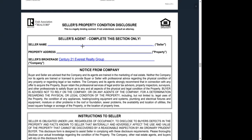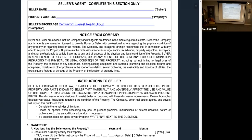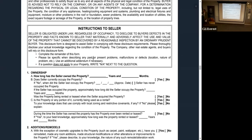You can put in the seller's name, you can put in the address of the property and our brokerage. But the rest of this, I always just tell them, you've got a homework assignment. And your homework is to go through and fill this out. And I always tell them, it is better to disclose than not disclose. So sometimes people feel like, well, I don't want to tell them that we had a water leak or something. They won't want to buy my house.